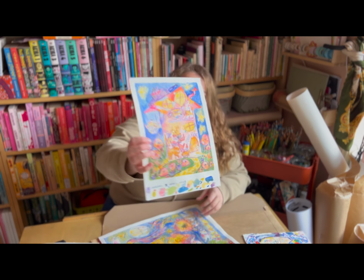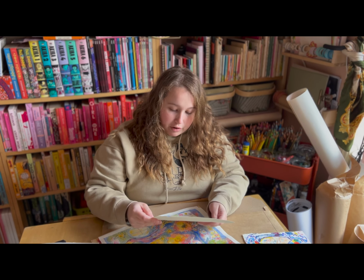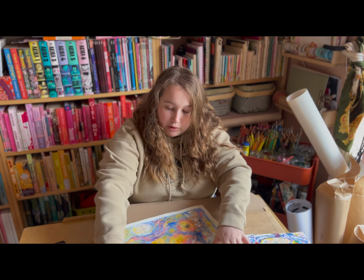I really also like this artwork, but I don't think I need it in my portfolio. In case I can't find anything else to put in, I will put it in the middle here.